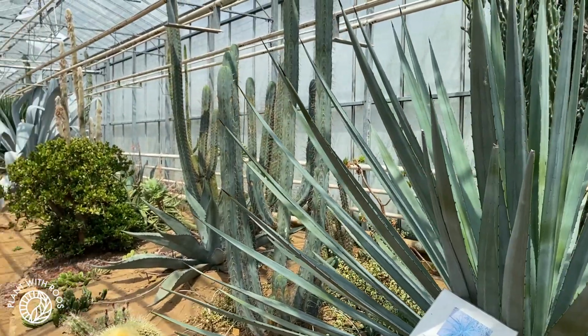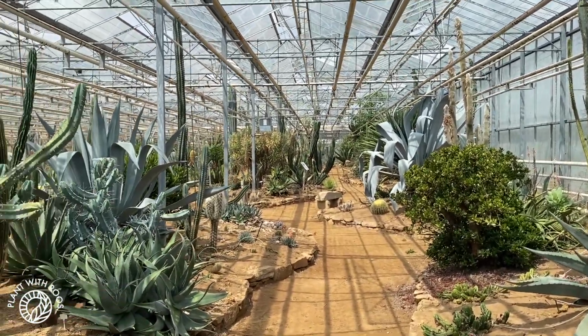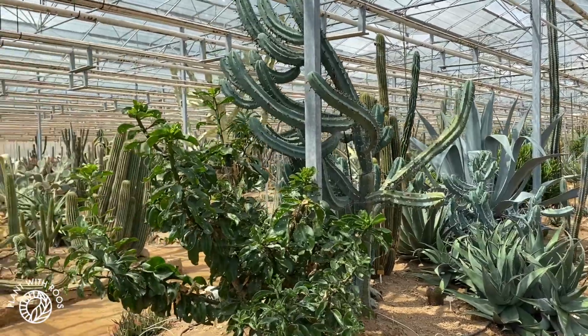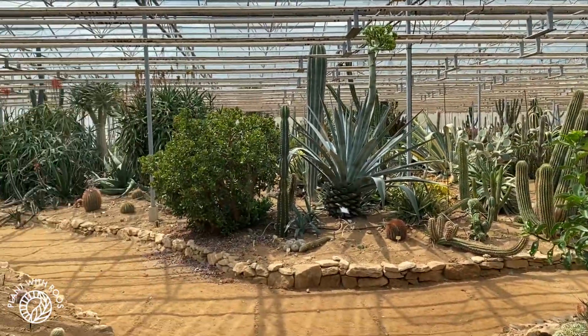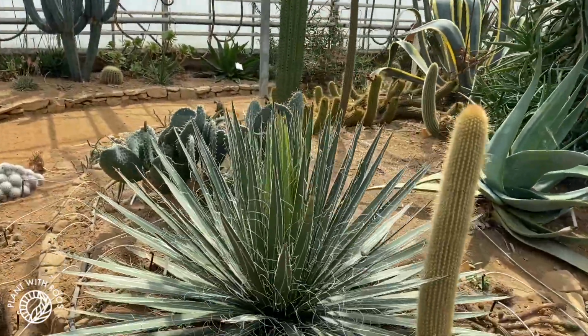Here's an overview. My boyfriend kept telling me to do overview shots because it's so impressive to see. So many cool plants, and I love the different kinds of plants together as well, the agaves and then the cactus, and it's very cool.